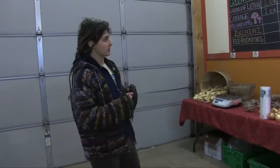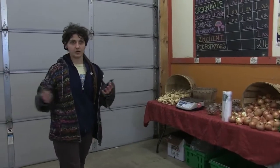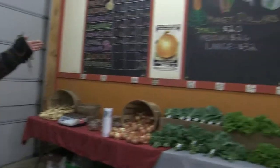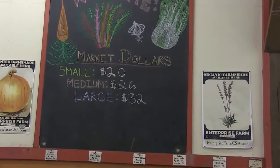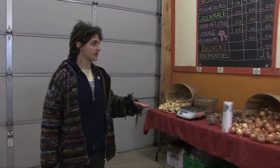CSA members will come to the farm and they will pick out their produce. So they can pick out whatever they want when they're at the farm. They get a dollar amount. We call this the market share. And so depending on their size, they can just pick out whatever amount of produce as long as it equals that dollar amount, and we have prices on everything.